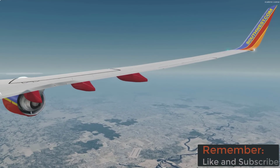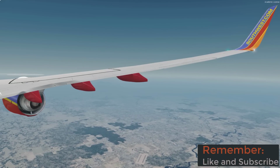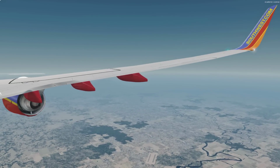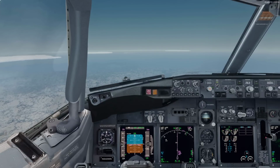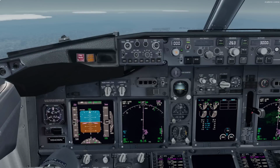Hey guys, welcome back into the descent down into San Francisco. We have been flying for 1 hour and 50 minutes, I believe. Let me just go and double check inside the cockpit. Yes, 1 hour and 52 minutes. So we're like 10 minutes from our desired flight time from PFPX, which was 2 hours and 2 minutes.